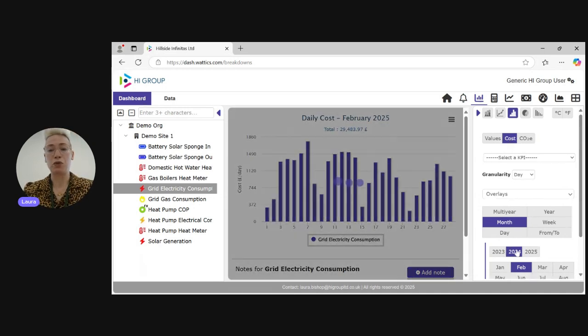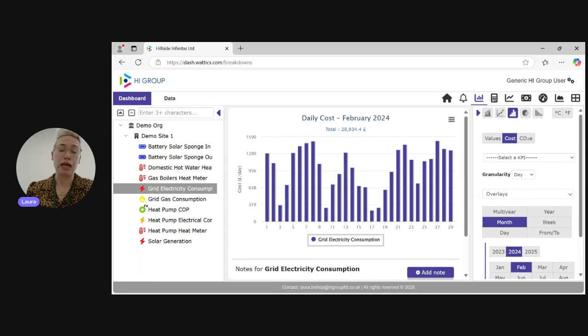And we can go back to 2024. And if your unit costs change, we can just update this to reflect that. So that's the portal, and there's a whole lot more we can do with it, but of course this is just a very quick demo.